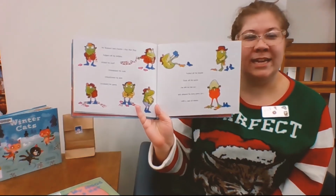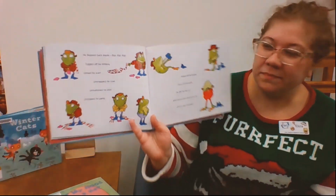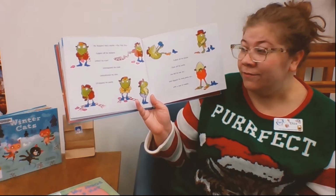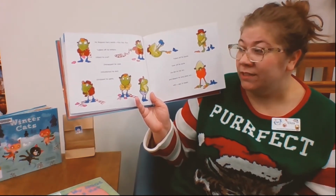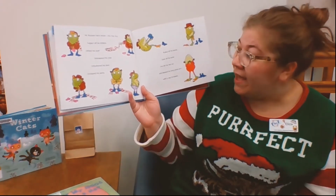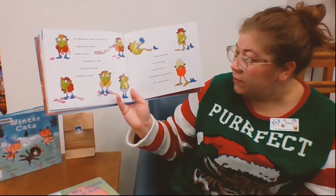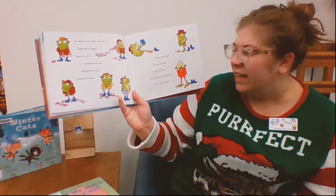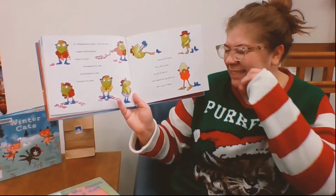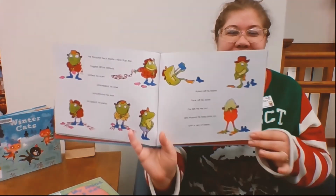So he flopped back inside, flop, flop, flop. He tugged off his mittens, untied his scarf, unsnapped his coat, unbuttoned his shirt. He unzipped his pants, pulled off his boots, took off his socks. He left his hat on, and he slipped his long johns on with a zap of elastic.